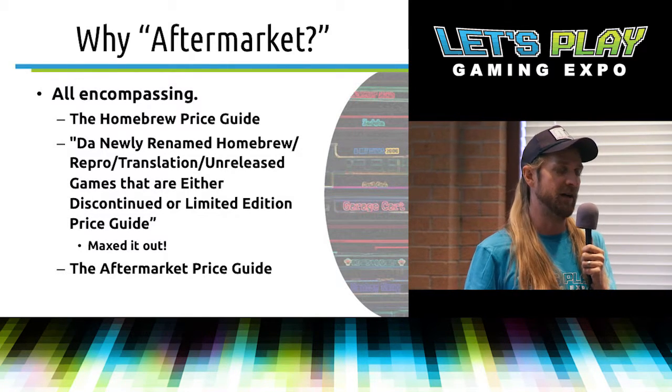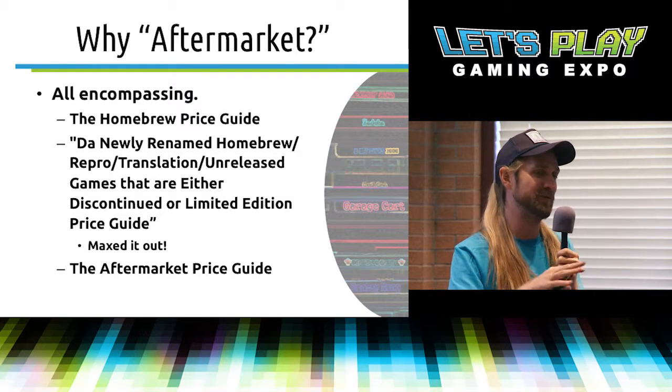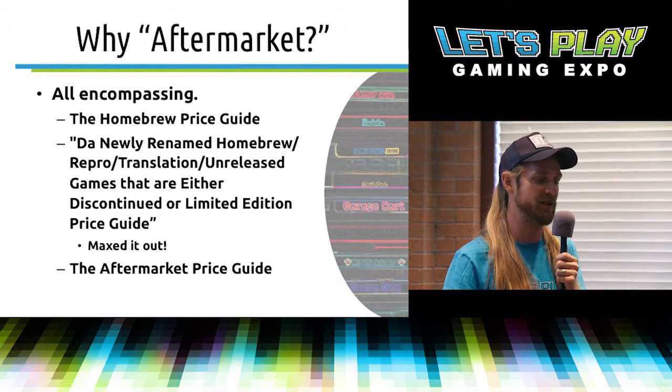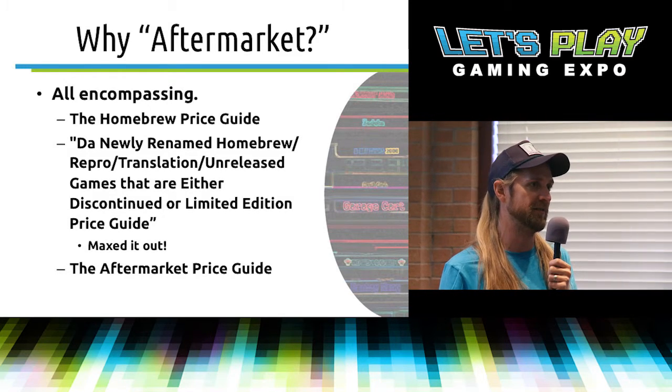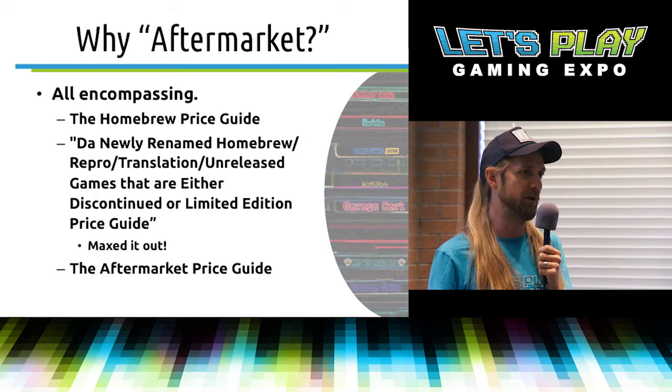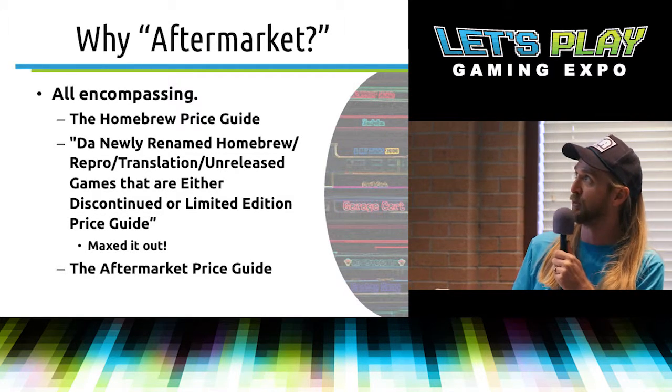There's so many arguments that happen about this stuff. That was something I pulled from another guy where we were having this conversation about what do we call these things? And somebody said, well, you know, if these were cars, we would call it an aftermarket part. And I really liked it. I was like, oh, okay, there we go. That's something that I think can work.